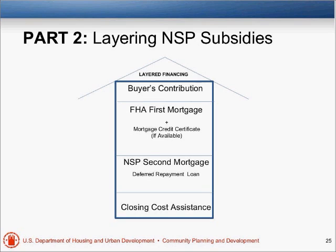It could come from properly documented gift funds. It could come from a sale of borrower's assets. It could also come from other approved secondary financing sources. So if you have local housing trust funds or state housing assistance programs, those funds could also be used to make up that balance of the 3.5% down payment requirement.